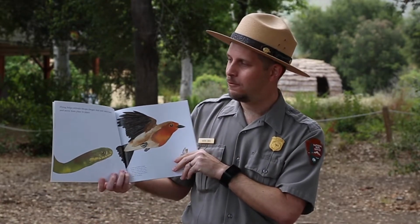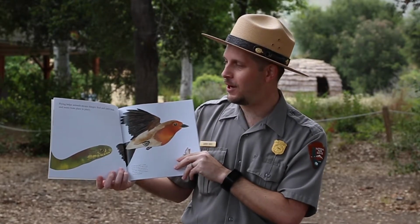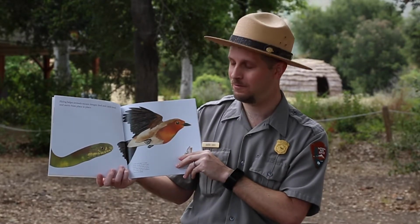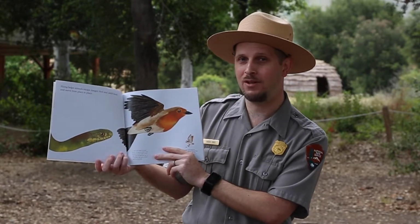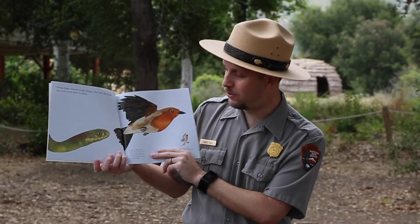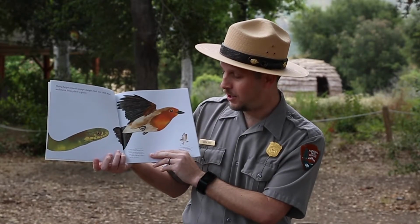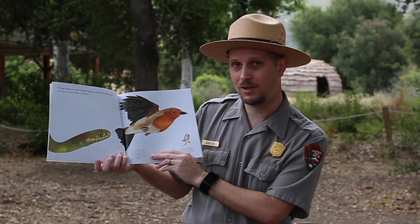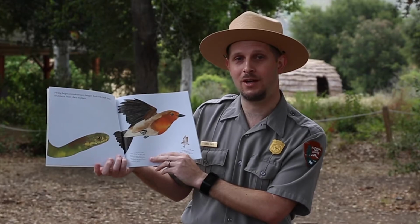Flying helps animals escape danger, find and catch food and move from place to place. This illustration right here is a beautiful robin escaping the danger of a snake. The robin uses flight to escape danger, much like we see here. It may also fly to catch insects, to reach seeds or fruit that other animals can't reach, or to find a safe spot to build a nest for its young.